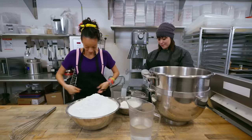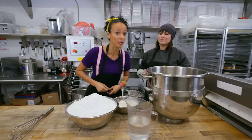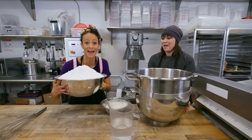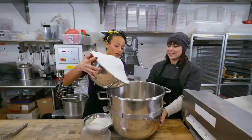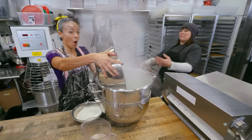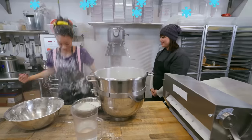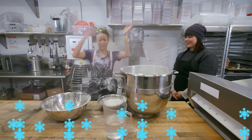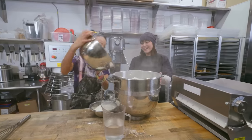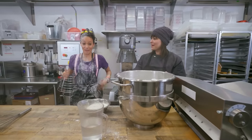You're so right. Okay. So the first thing is going to be the powdered sugar in this big bowl. Oh yeah. Okay. Whoa. Oh, it's heavy. Good job. Looks like snow. Whoa. Perfect. Look at this. Now it's snowing in the kitchen. Oh my goodness. Oh, there's still some more. Mm-hmm. All right. Oof, sorry for the mess, Ashley.